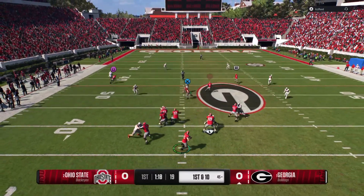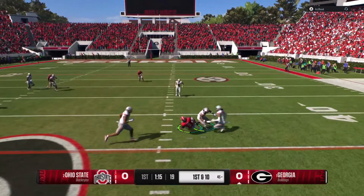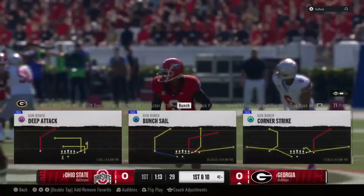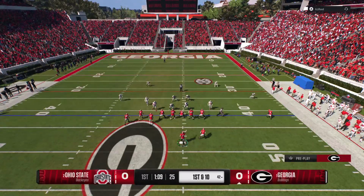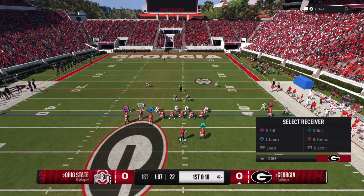They'll throw it on 1st down. Unloads to the wideout, working on the right. And they reacted well to the completion, but it was too late to keep them from getting the 1st down. They've got it. 1st and 10 at the 42.